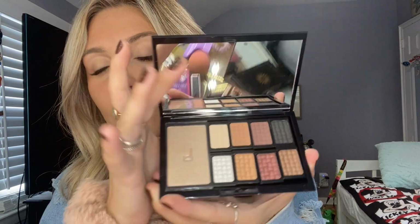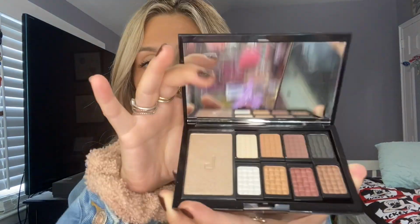So as I mentioned earlier, I got these two palettes, so let's open them up and see what they look like. The first one I'll open up is the Freematic Eyeshadow Pro Palette. It looks like this. It's pretty thick, which is probably why it was so heavy. This is what the palette looks like. So there are 8 eyeshadow shades and then what I believe is a highlighter.